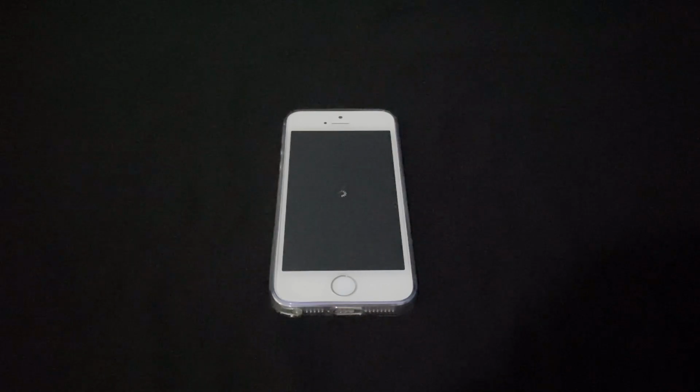Okay, so with the devices on the way to powering off, we're gonna start with a speed test of these four devices. Which one is the fastest? iOS 7, 8, 10, or 12? We don't know yet, alright?